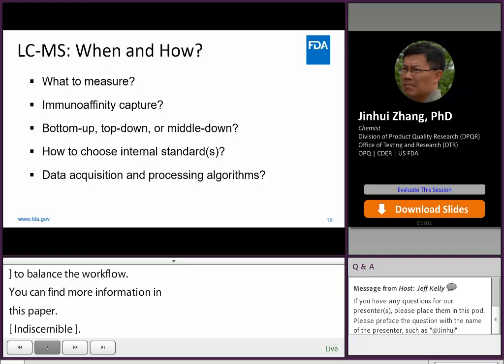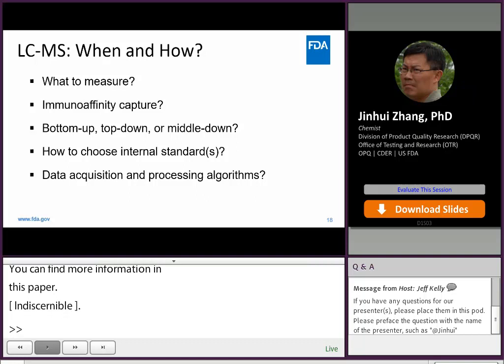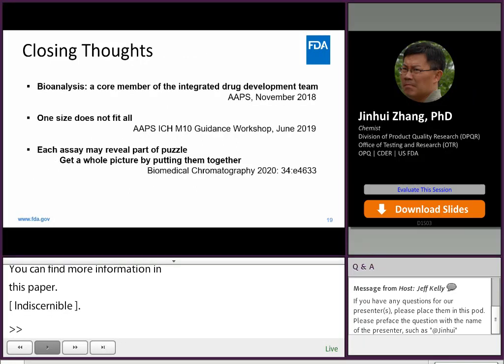Next question, how to choose internal standard. This can be a talk itself. Because of the multiple charge status of the large molecules, you need to be quite careful when choosing internal standard. And last but not least, data acquisition and processing algorithms. Again, it's a quite complex topic. These 20 minutes can only give you a snapshot.